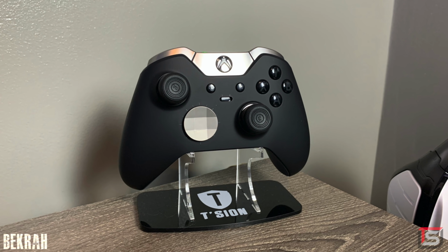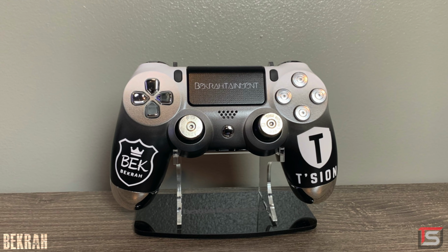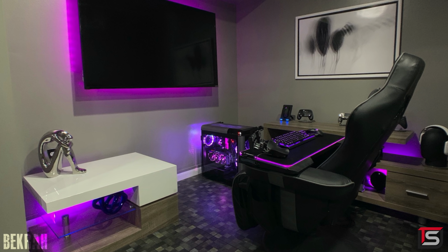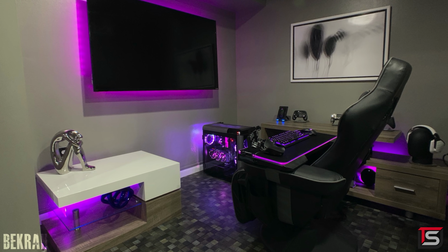I absolutely love what Bekrah did with this gaming room. It's super refreshing to see a different style of setup, and he did such a great job furnishing and designing this entire room. Such an impeccable setup. Thank you, Bekrah, for entering, and thank you for being a part of my Discord.